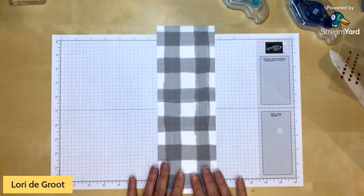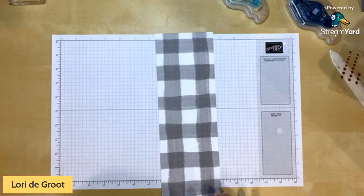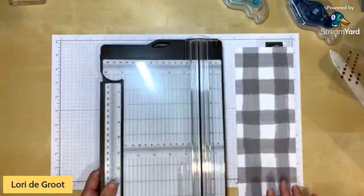So what we need is to choose your designer series paper that you want to use. And we're going to make a little pocket. And these little pocket things are so easy to make.